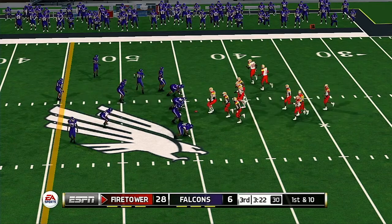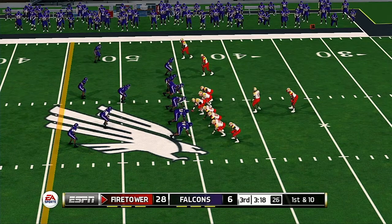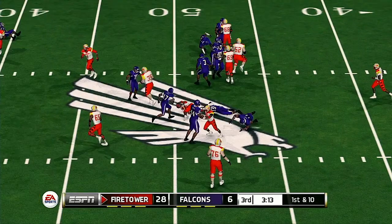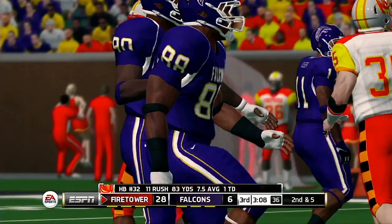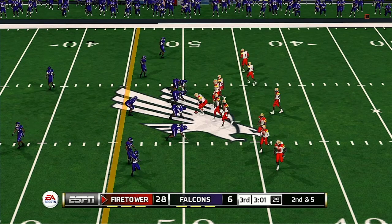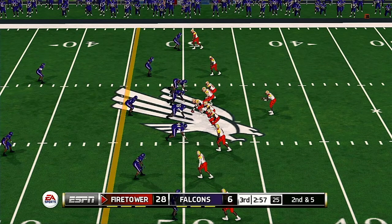Two tight ends. Mike three. Brought down after a nice run up the middle. That's a gain of 5 on that play. That brings him second and five. Second and five coming up here, ball on their own 49. They come out in a 5-wide set.